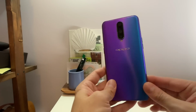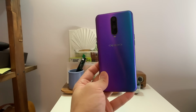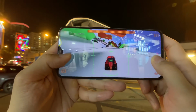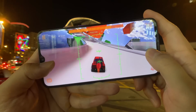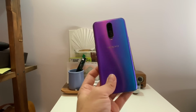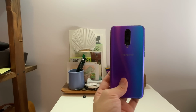Now I know that Oppo prices phones at a weird price range because it's 600 euros. So that's basically a little bit more expensive than a OnePlus 6T, even though the OnePlus 6T gives you a newer chipset, Snapdragon 845. So that kind of doesn't make sense, because the OnePlus 6T is probably a better phone, but it's cheaper. And Oppo and OnePlus basically share the same parent company.